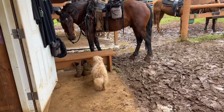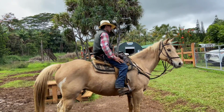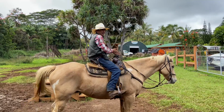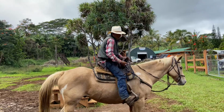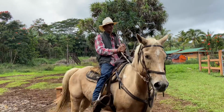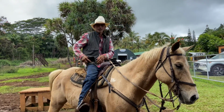Once you're in the saddle, the first thing you want to do is make sure that you're centered. What I mean by centered is the center of the horse's neck lined up with your saddle horn along with your belly button. So you want those three points in line as much as possible when you're in the saddle. When we're out there riding, don't copy me. Don't ride like that. That can cause your saddle to slide or shift. We don't want that happening.